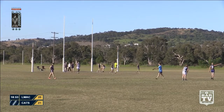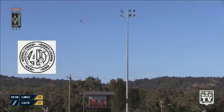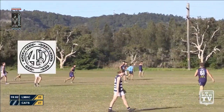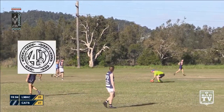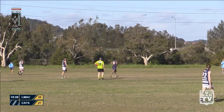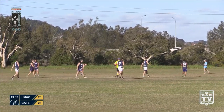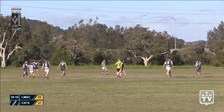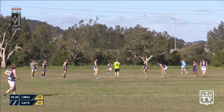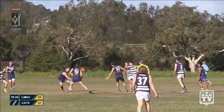Yeah, there were discussions whether the ball was touched, but the goal's been awarded. Goal kick by Nathan McDonald for Muswellbrook. Well done, Jacko. Good kick, Parky. Let's go, Parky. Your ball, mate. Straight off, 30 seconds to go. 2-point lead to Muswellbrook, so I think this game's going to go right down to the wire.